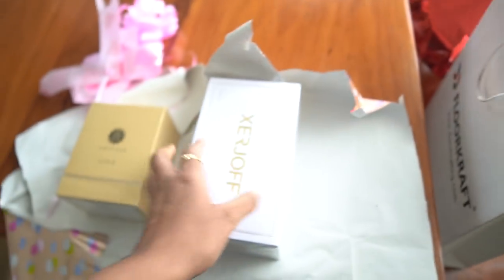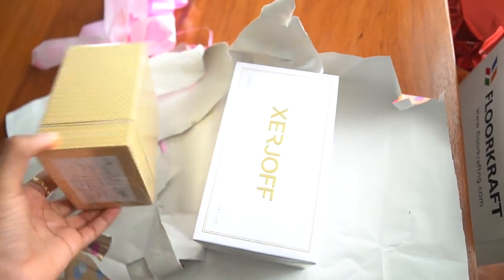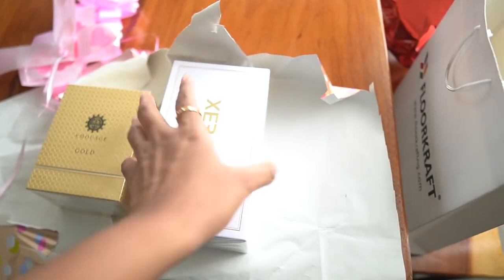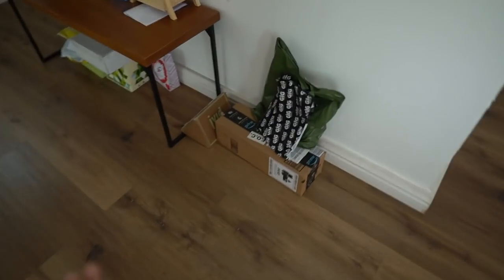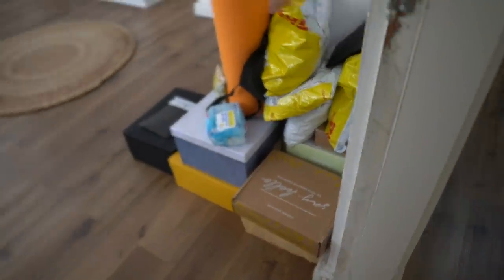So these are two perfumes, and the brands even sound very fancy. I have never seen these brands before, so I don't know. They are so heavy, you know, so heavy. Okay, thank you again, Floorcraft. I have a bunch of stuff here. Okay, these are packages, these are packages, these are packages.